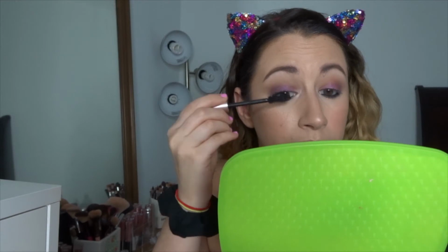And now for setting spray, I like to avoid matte setting sprays unless I'm doing something like maybe going to a wedding where I know it's gonna have to last all day, or it's really hot out and I don't want anything melting. But for the most part, I like to reach for the NYX Dewy setting spray. Now for mascara, I doubt this is going to shock anyone, but I really like the Lash Paradise from L'Oreal.